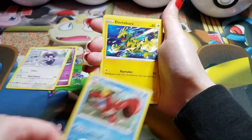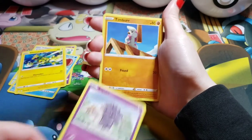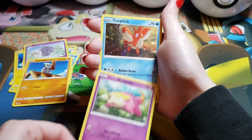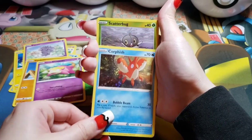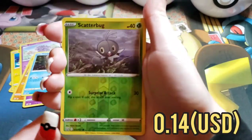Crawdunt. There's Electabuzz. Espeon, with those big eyes, though. Timburr. Slowpoke. Galarian Slowpoke. This is Corphish. The little Corphish. I think this is reverse holo Scatterbug. Just shake the cup.